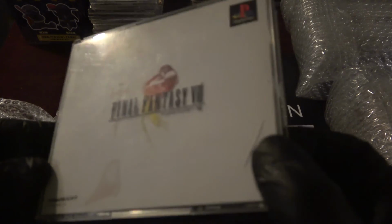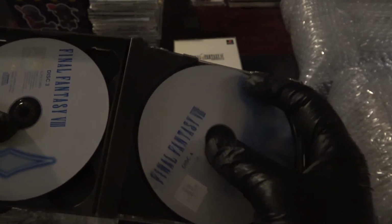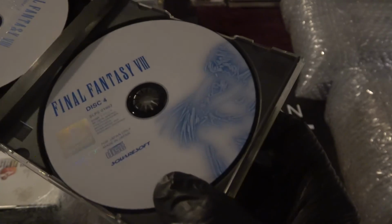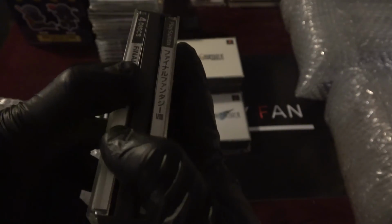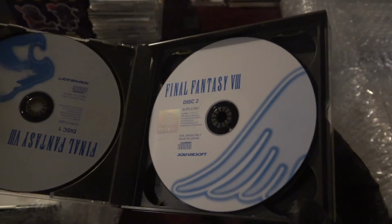Got Final Fantasy VIII. Bit of a crack in the disc casing. So these keep popping out. Have to be careful opening these. Got some cover art. Not as cool as the one from Final Fantasy IX, but still better than the black CDs we used to get over here. Final Fantasy VIII. There's no booklets in any of these.